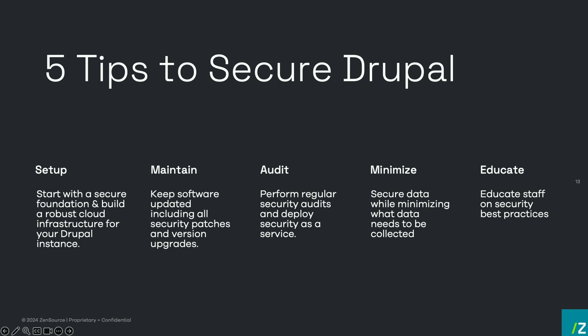And then wherever we can, secure data, but also minimize what needs to be collected. That is also a key piece. I'll talk a little bit more about that in a minute, but not collecting data just for the sake of collecting it, making sure that we're locking down our forms to collect what's absolutely essential. It's always going to be smart to have a lower footprint there.